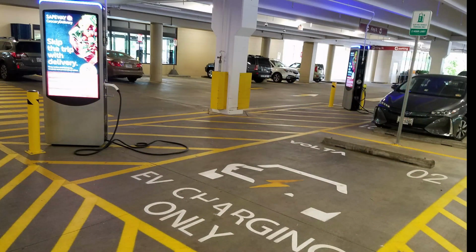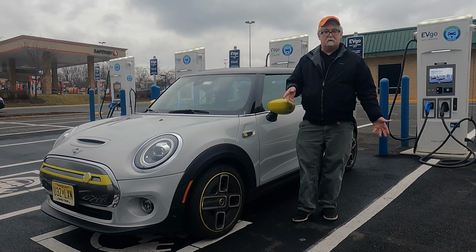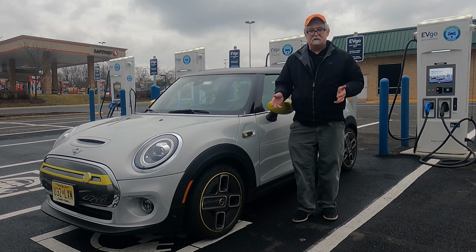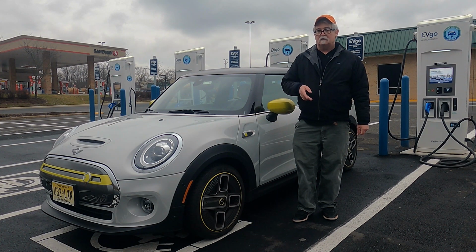A number of our Safeway stores and some of our shopping centers have chargers in them. The Safeway, I can tell you, I know the one in Bethesda and the one in Alexandria both have free chargers. So that's an incentive to go there to shop. There's also a free charger at the Giant and Cathedral Commons.